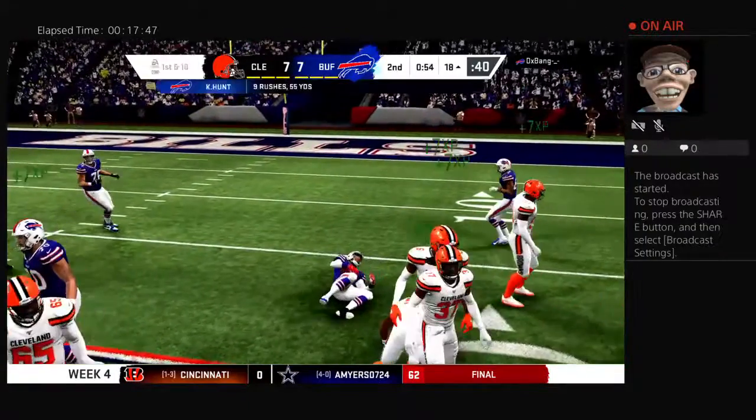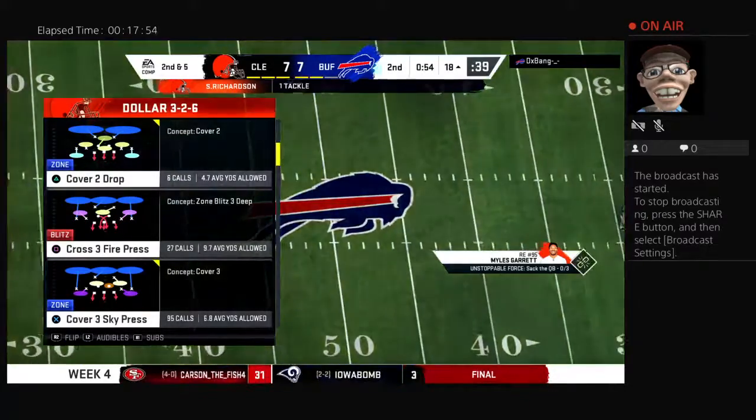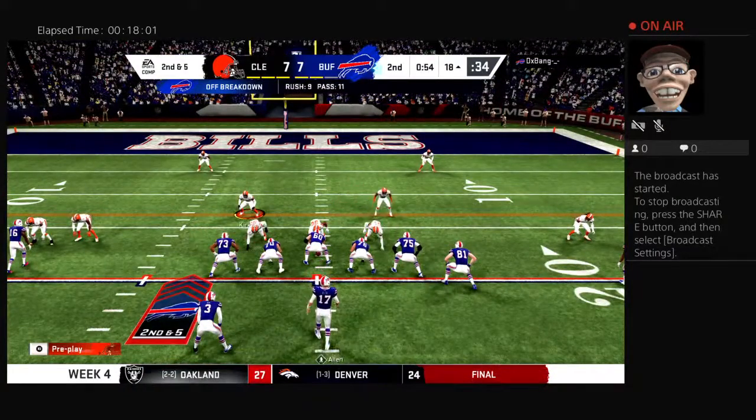Hunt. Sharp there with his feet. Gets him a little extra space. And then drop just inside the 20. Now the Bills are going to use the first of their timeouts as they get the stoppage with a little over 50 seconds to go in the first half.